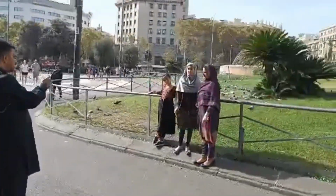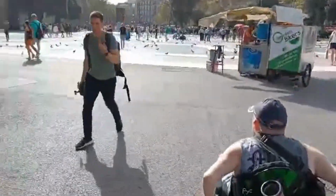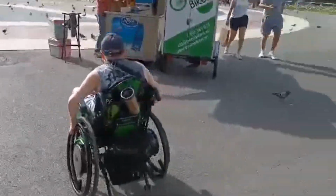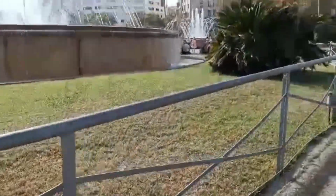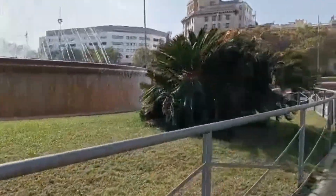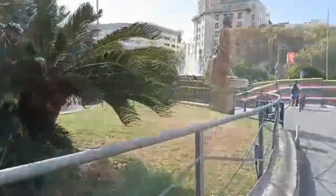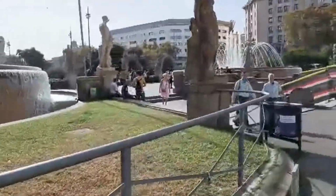As I said, this leads on to La Rambla, which is one of the most famous streets in the city and is a must-go place for tourists. The whole area is very busy, so as a wheelchair user it can be a bit difficult to get around. I'm used to living in London as a city, so it's not too bad for me. But if you're someone that doesn't like crowds, maybe it's not the best place to go. But I really enjoyed it.